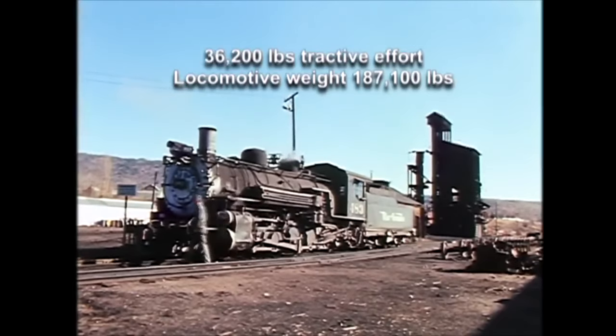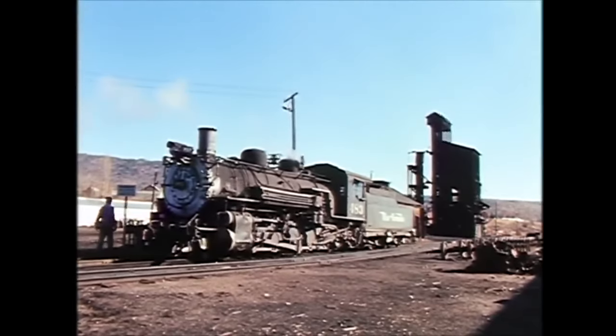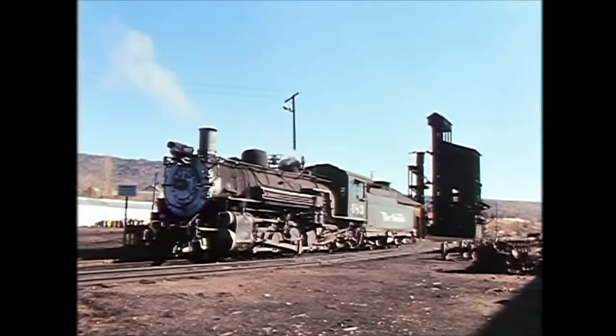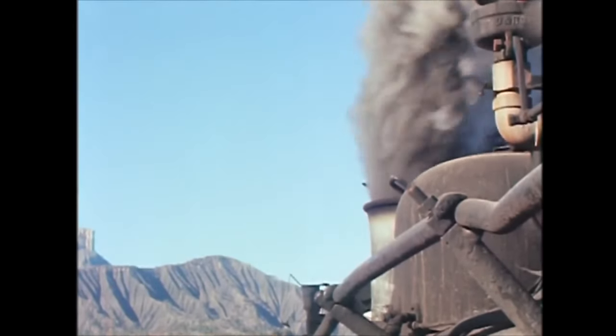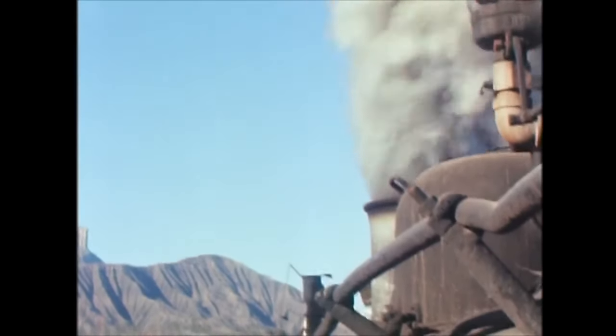Two-eight-two wheel arrangement was favored by the Rio Grande narrow gauge for road power. This included the other classes such as the K-27s, K-28s, and the K-37s. These were all referred to as Mikados in the U.S. That Japanese name started when Baldwin built a batch for a Japanese narrow gauge railroad back around 1897.